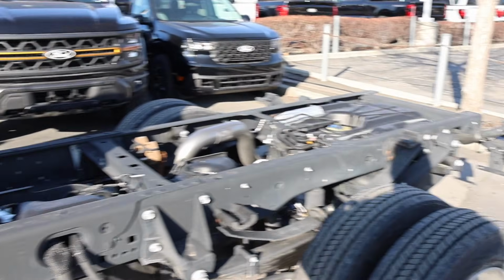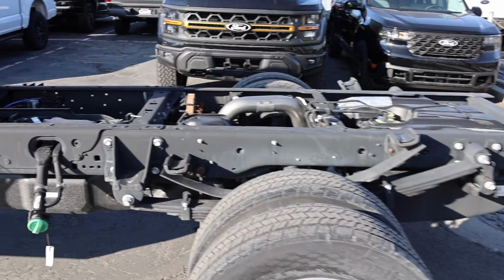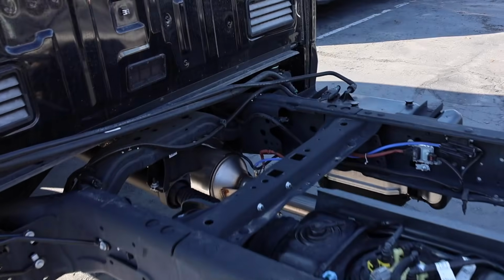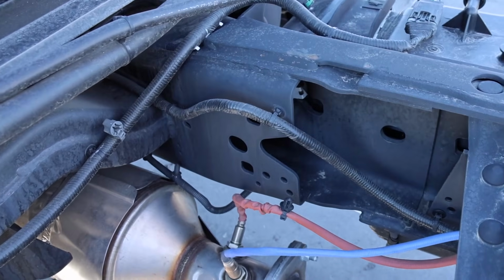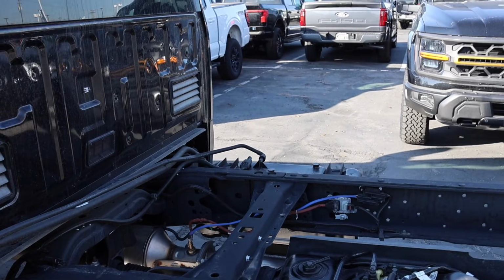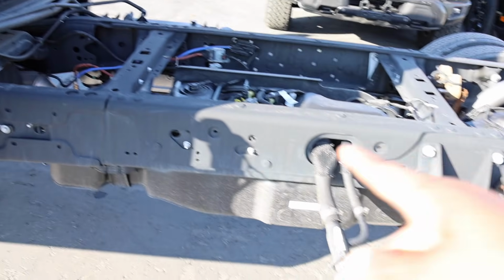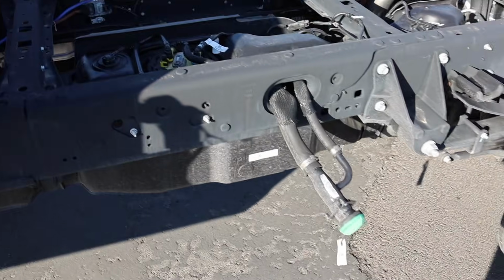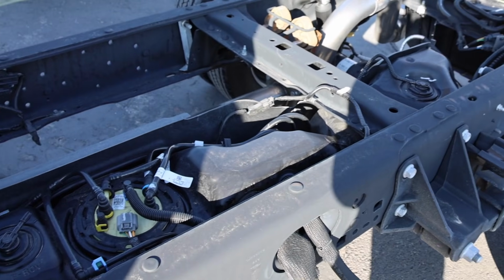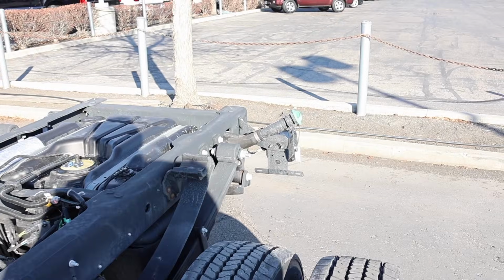And here is your frame. So this is going to be a C channel, and then the further it goes up, it goes fully boxed, which you can see right there. They do put the DEF tank on the passenger side, but you can still fill up on the driver's side, and I do like that too. Also, you have your two tanks, so that's going to be the standard one, and then this is the upgraded tank here. So 66.5 gallons of fuel, and 40 does come standard.